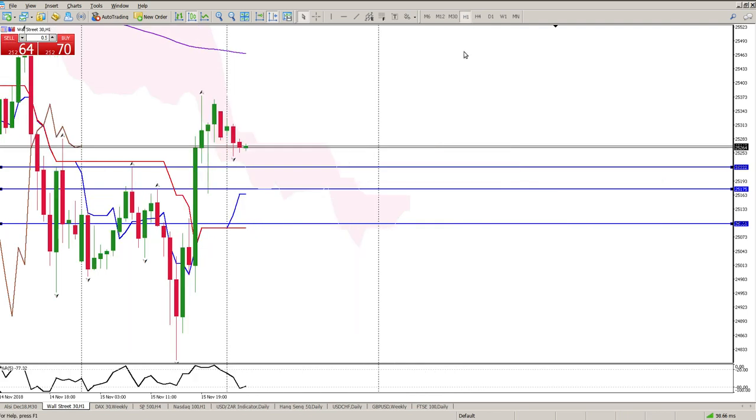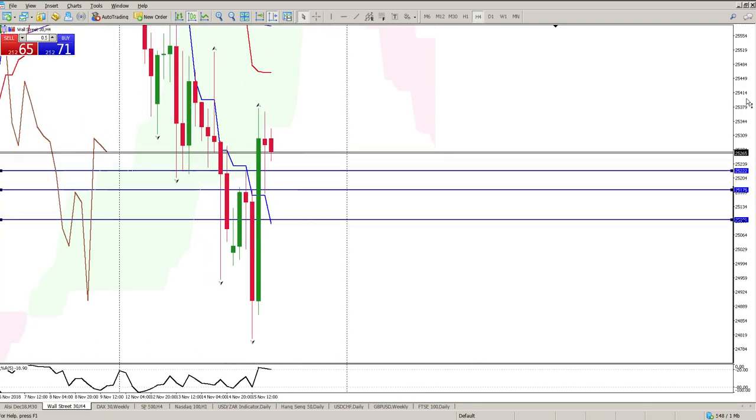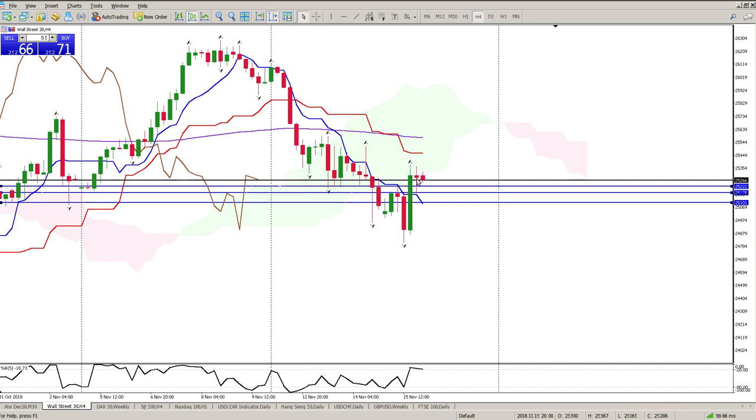If we look at the 1 hour, we are in the cloud. Now there's a couple of things that have happened. We've had a crossover, we've broken through, we just haven't had a twist in the cloud yet. So this still leads me to believe a bit of a pullback to come closer to Kijun-sen and Tenkan-sen, and then another attempt at breaking through. 4 hour, we are pretty much in bearish territory still. We broke through the cloud, and we are now bouncing off the underside of the cloud.